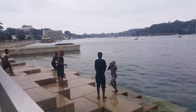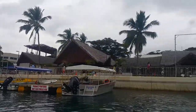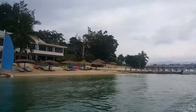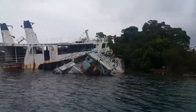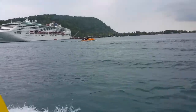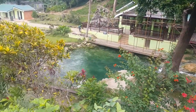Could work. There's our ship over there, so we go back on the water taxi. Result of the cyclone. These are the Cascades Waterfalls. Very nice. You can swim in the beautiful pool.